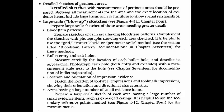Detailed sketches of pertinent areas. Detailed sketches with measurements of pertinent areas should be prepared, showing all measurements for the area and the exact location of evidence items. Include large items such as furniture to show spatial relationships. Large-scale blow-up sketches. Prepare large-scale sketches of those areas needing greater detail.